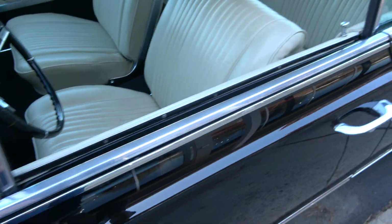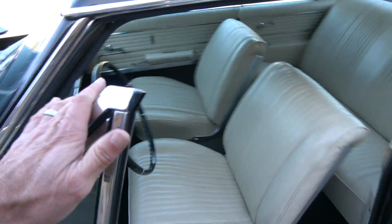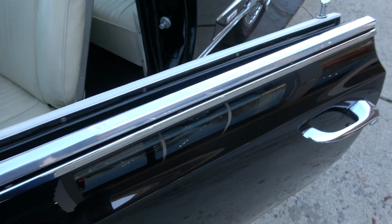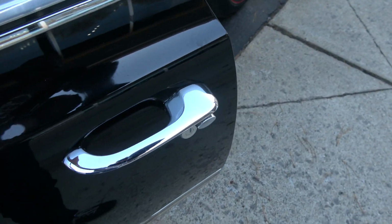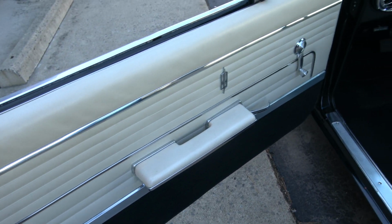Chrome remote mirror. I think that works too. I remember right that. No, I'm sorry. This is not the remote. Oh, it's a Falcon that remote mirror. A-pillar chrome is nice. Again, that stuff will clean up. Door handles are nice. You can see how nice the seams are on the doors.